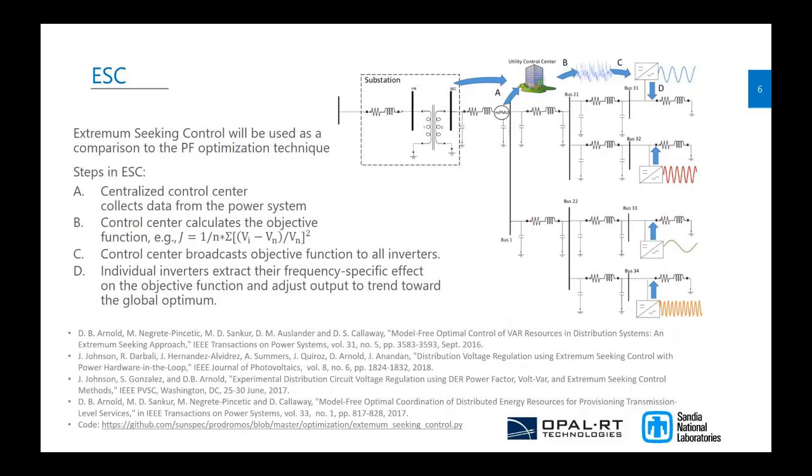That is then communicated to the devices, or the power factor is calculated directly at the utility control center and sent to the devices: a probing signal plus a trend line where it moves over time, either positive or negative in the reactive power plane, to move toward the global optimum. And because each of the devices has a different frequency, they can decompose or capture their influence on the objective function that's being transmitted to them. If you'd like more information, we've got a number of papers here along with some Python code that runs that algorithm.